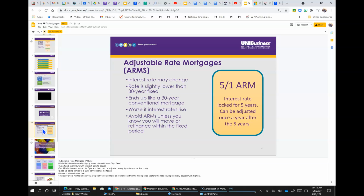It ends up being similar to a 30-year conventional mortgage. It's worse if the interest rates rise. You typically avoid adjustable rate mortgages unless you're positive you'd move or refinance within the fixed period before the rate could potentially adjust to much higher.